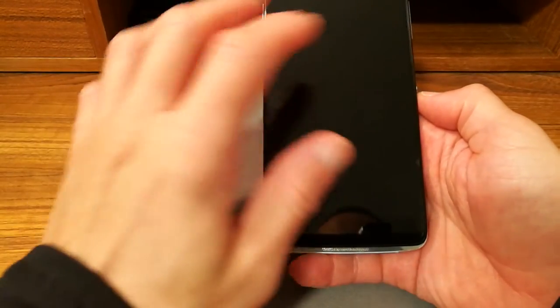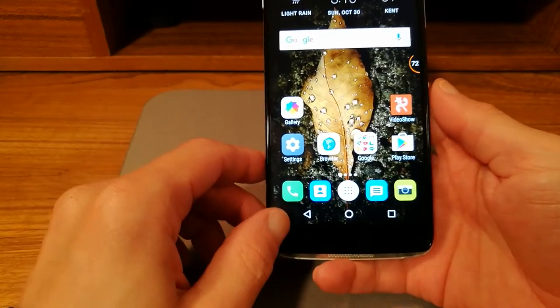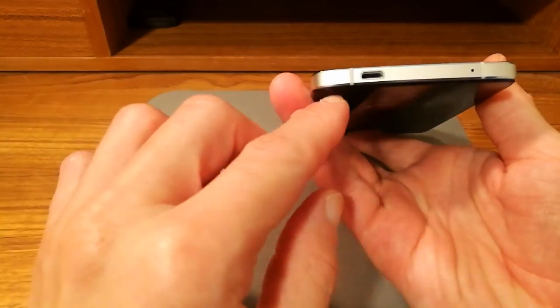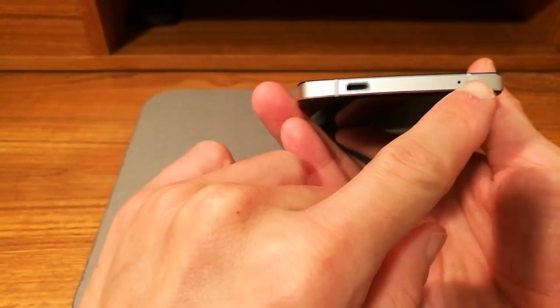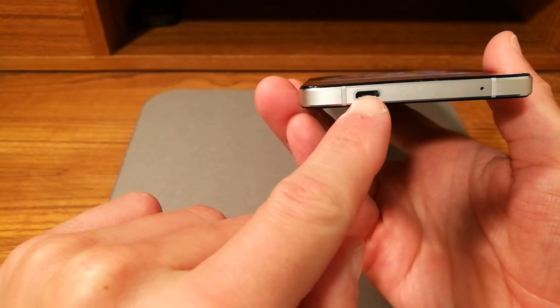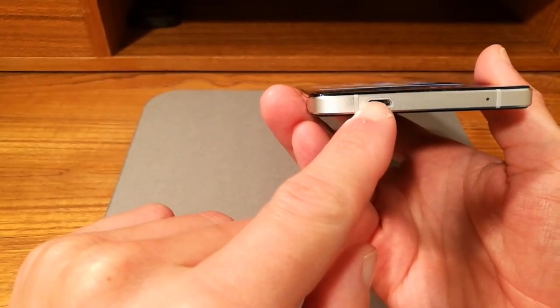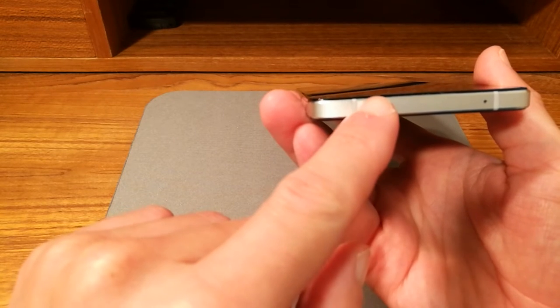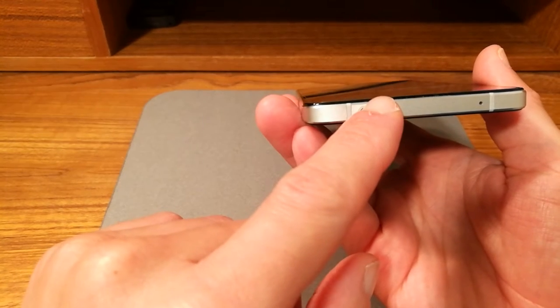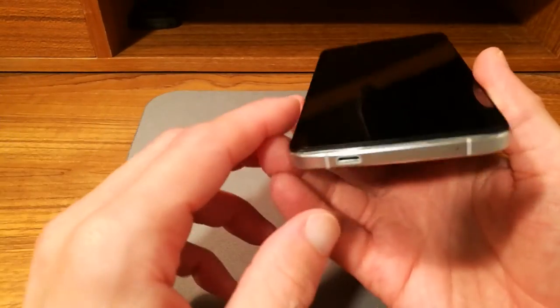But yeah, let's see if I can get it to come on. Yeah. And then when I unlock the phone, it goes directly to whatever wallpapers you've got saved. So bottom of the phone, another two antenna lines, microphone, and then we've got the micro USB for charging. Now, this is not type C, but this does support fast charging, and it is actually pretty fast. From 0 to 100, it's about an hour and a half, maybe 2 hours to a full charge. So that's not too bad.